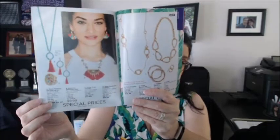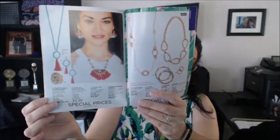So I know a lot of people that don't like to have to mess with the clasp, so they like a longer necklace that they can just put over their head. So that's the Lavish Links collection. There's also a statement necklace, bracelet, and the ring set that all coordinate. Got this fun fringe collection there.